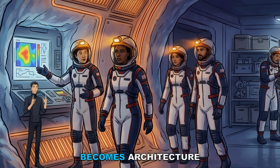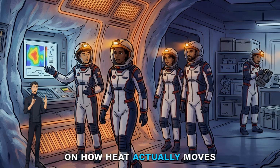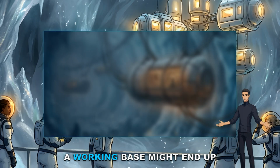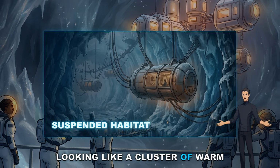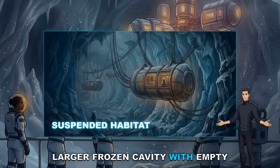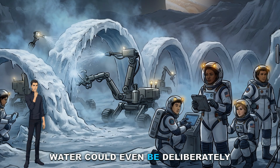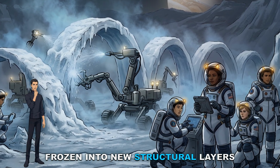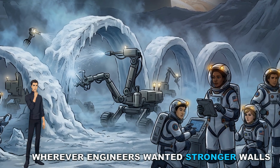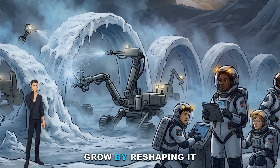Temperature, in effect, becomes architecture, with the shape of every room depending on how heat actually moves through the ice around it. A working base might end up looking like a cluster of warm capsules suspended inside one much larger frozen cavity, with empty gaps around them absorbing any movement in the shell. Water could even be deliberately frozen into new structural layers wherever engineers wanted stronger walls, so instead of fighting the ice, the settlement would essentially grow by reshaping it.